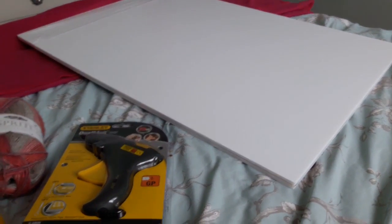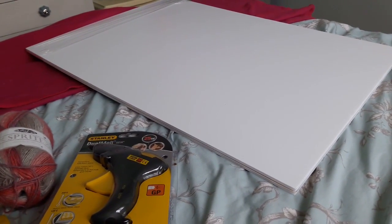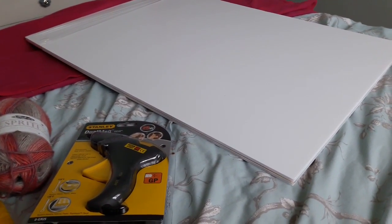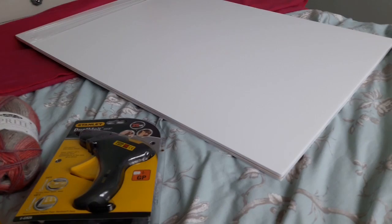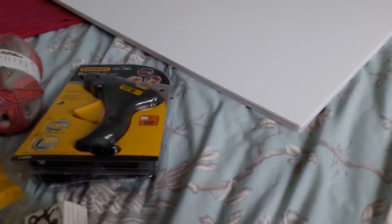I got two big pieces of foam board because I want to make a new marker case, a big one this time. When I first started with markers, I wasn't sure if I was going to really have many and whether it was going to be for me. So I just made some small ones, but my collection is growing, so I'd like to have a nice big case to display them in. So I got two sheets of that, which are a really good price actually.